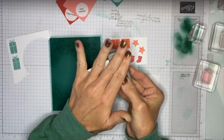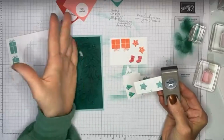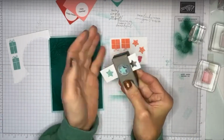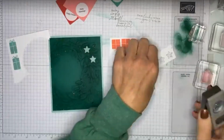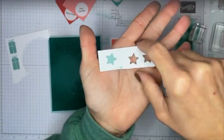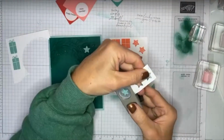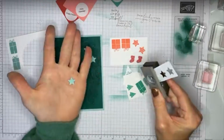And these, a little Cheer Punch Bundle. It's super cute. Look at that nice little star. So the images are slightly larger than the punch, so you don't get that white outline around them like you do for a lot of punches and dies. Let me see if you can see. So it just leaves a little bit of the image on the outside from when you've punched, which is fine. So you can definitely tell that you've got your whole image punched out.